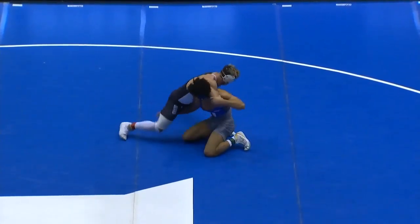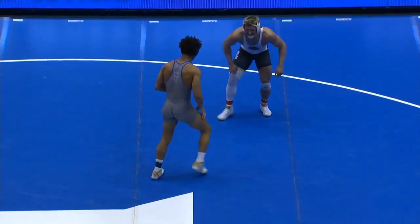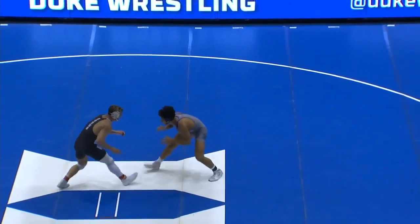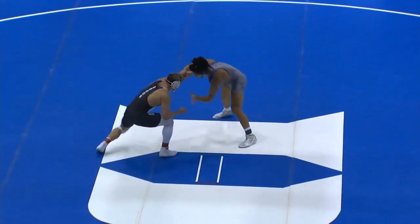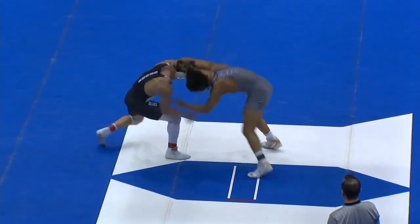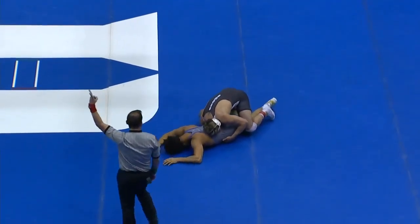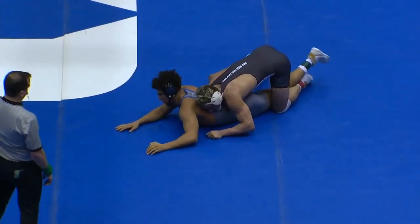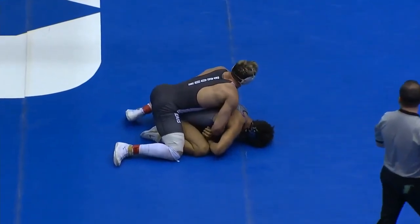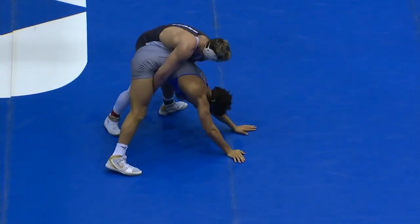Russell in on a shot. Fragala able to sprawl, maintain that front headlock. Fragala looking here to score some extra points, get a major decision for his team. Gets that takedown, now leads 13-5, has 2 minutes of riding time. He's got that riding time locked up for the match, so effectively has a 14-5 point lead here.